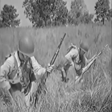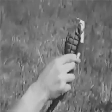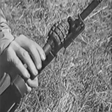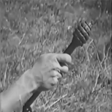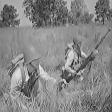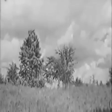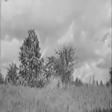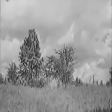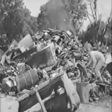There are 2 kinds of fragmentation grenades. This one is time-fused. You fire it when you want an air burst above the ground. The other one has an impact fuse, like the anti-tank grenade. It explodes as soon as it hits hard enough ground. Both fragmentation grenades carry about 200 yards and have about the same effect. If any of those supermen are within 5 yards of either burst, finished.